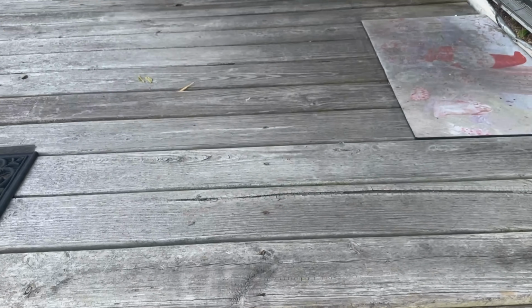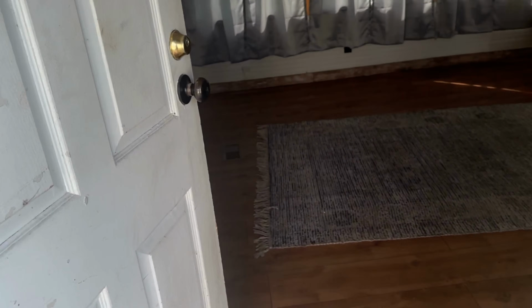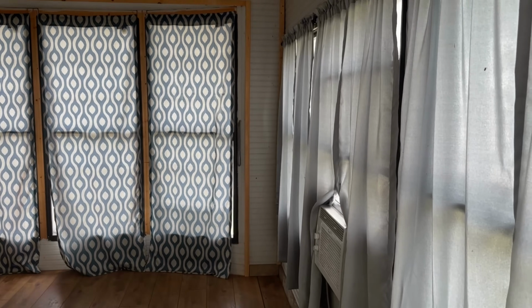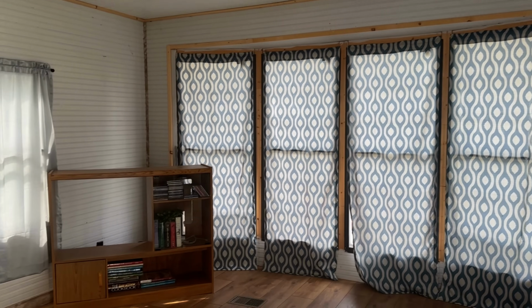Hey y'all, so like it says in the title, we bought another trailer. So this one is a 1982 Windsor trailer. It is right on the river down here on the other side of the Capitol. I am absolutely tickled. We paid cash for this.